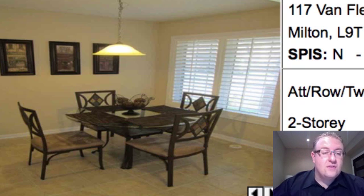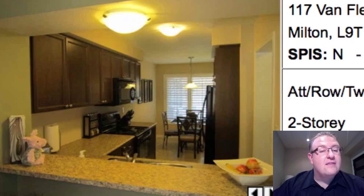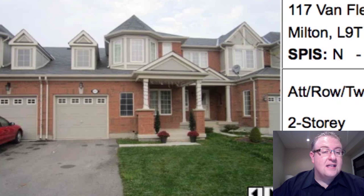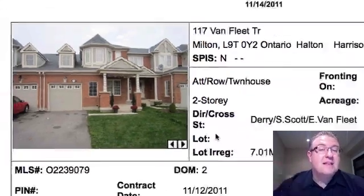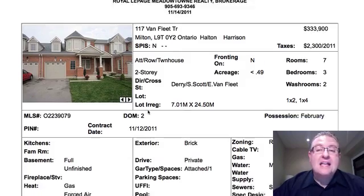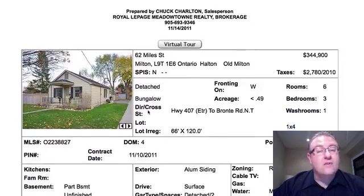Eat-in, and then directly to the left is the kitchen, a nice design. You've got a pass-through window which goes to the dining, and then there's a family room just off to the side. You don't really see the dining, but the photographer was standing in the dining room. Nice bedroom size upstairs. If it only had 2 full washrooms upstairs, it would be, in my eyes, one of the best layouts for a townhouse. And 333.9 is definitely within reason for what these normally sell for.